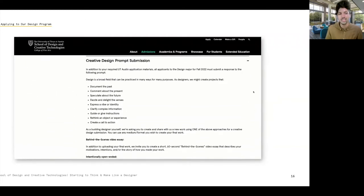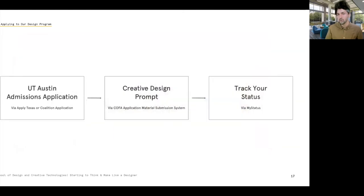Essentially, this is an open-ended creative challenge for you to showcase your creativity and how you think as a creative. If you're applying as a freshman, this is something that you will need to do before the deadline to submit your application to UT to be considered for our program. So first step, submit your UT application. Make sure that you've gone on Apply Texas or the Coalition for College app and you're applying to UT for the fall 2022 semester if you're a current senior or transfer student. And make sure you select design as your first choice major.